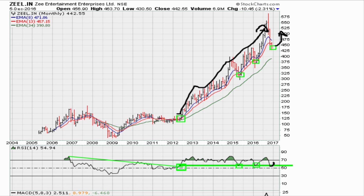Otherwise, as we noted on the weekly, failure to hold above this green line short term, failure to hold that green line and movement below that could be a sign that since 2012 something is now changing the landscape and the stock would be looking bearish. So again, the monthly chart gives us a view that is telling us support is good. If the weekly chart continues to show support, then we can use the daily and the hourly charts for timing purposes.